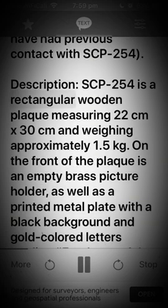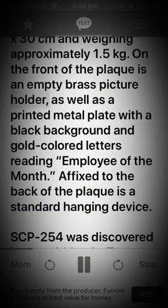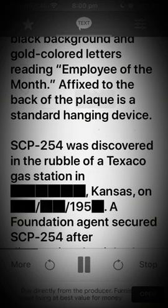Description: SCP-254 is a rectangular wooden plaque measuring 22 cm x 30 cm and weighing approximately 1.5 kg. On the front of the plaque is an empty brass picture holder, as well as a printed metal plate with a black background and gold-colored letters reading Employee of the Month. Affixed to the back of the plaque is a standard hanging device.